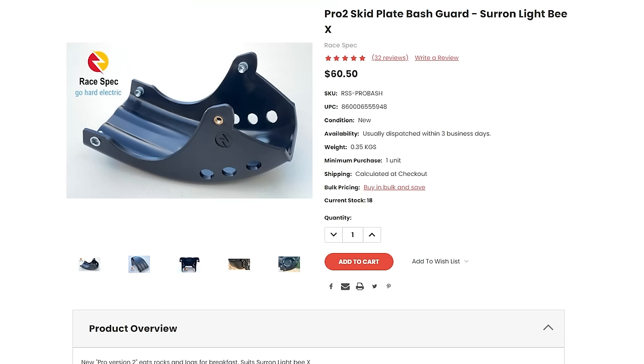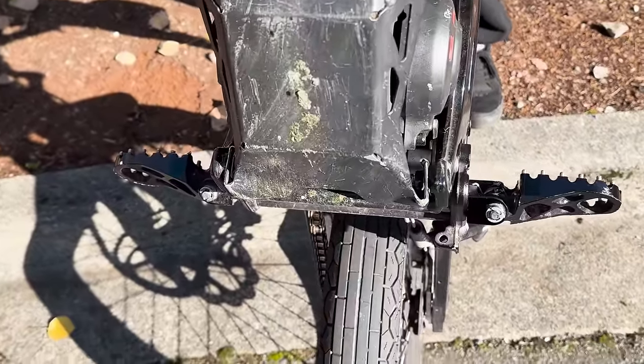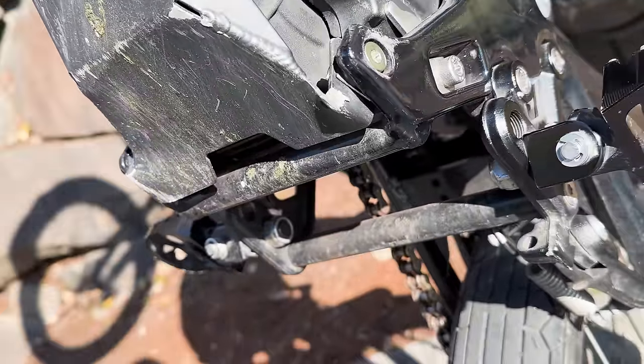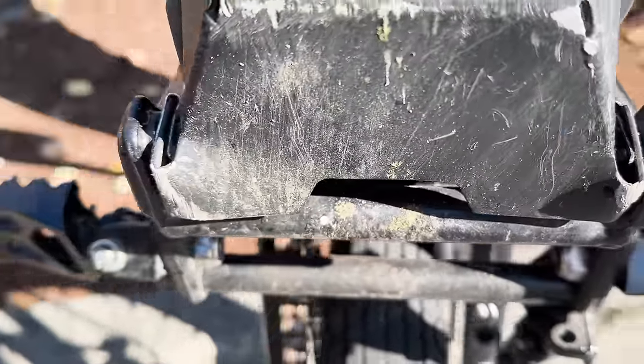Race Spec Surron Bash Guard. The stock bash guard might as well be cut out of a soda can with how much protection it actually provides. I can guarantee you that it will bend the first time you actually have to use it. But the reason this mod is a little bit further back is because most people just aren't gonna need this, unless you ride off-road a lot.